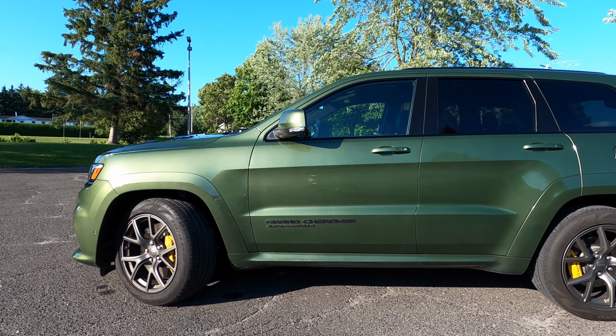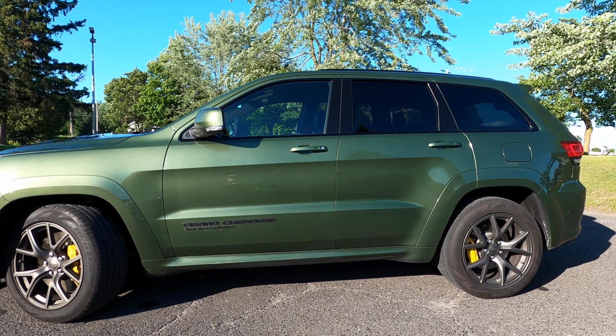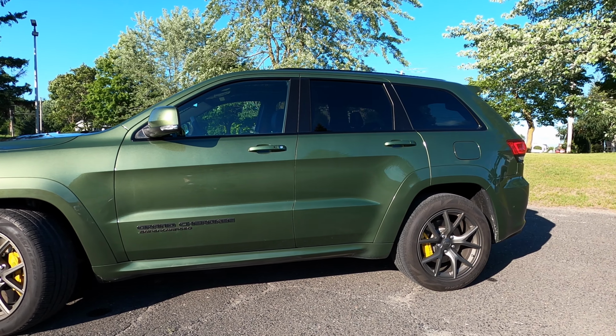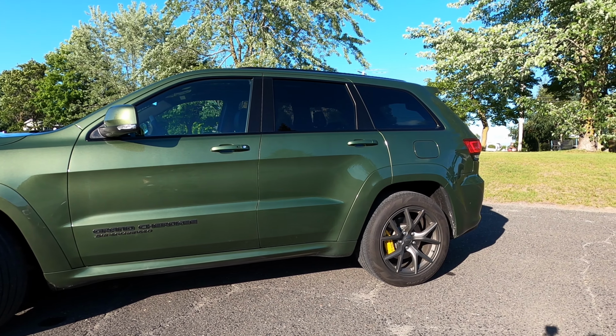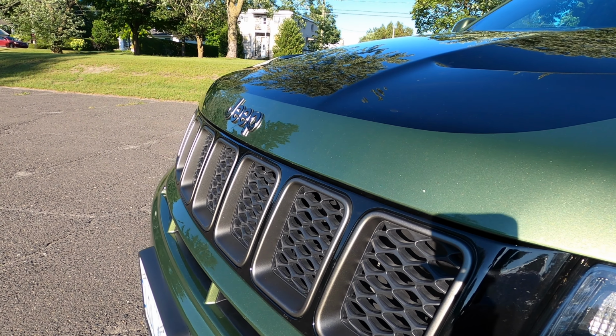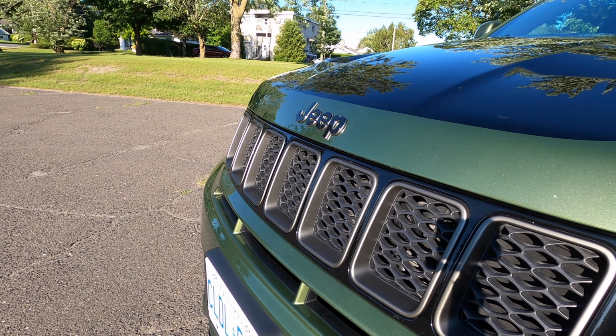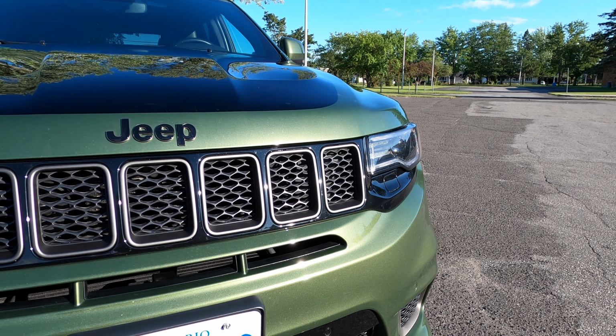I was surprised when I was driving. The second day I had this, I spotted 2 other Trackhawks on the road, something I have never seen before. Happened to see 2 in the same day while driving one. The only way you can tell is those Brembos on the side. They're yellow instead of red, and you've got the supercharged badge on the side, plus the Trackhawk badge on the back, but it's the same shape as the Trailhawk version.